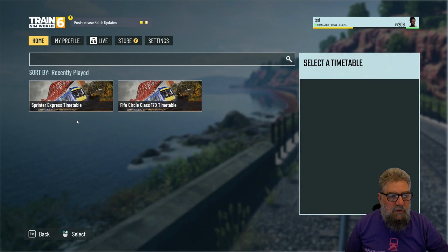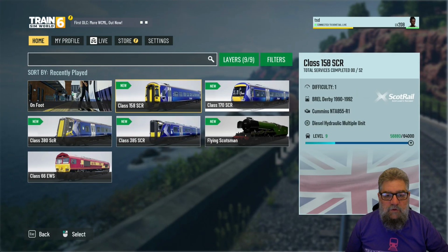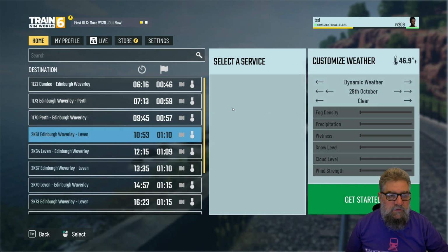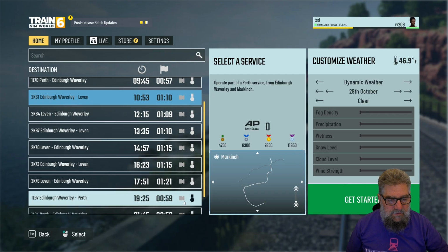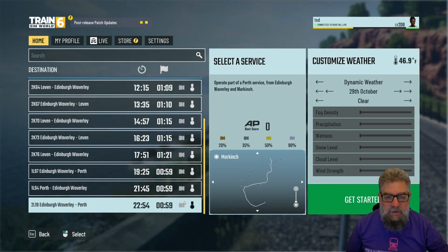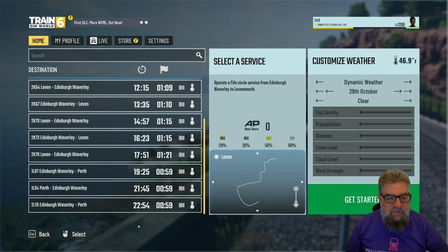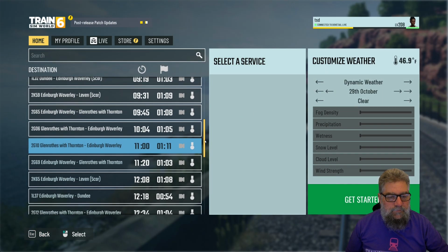There we go. And there should be a new timetable, the Sprinter Express timetable, which has the Class 158, which has the Leven version and the Edinburgh Glasgow version. So let's look at the Leven version. We get 1, 2, 3, 4, 5, 6, 7, 8. Ooh, 12, maybe 13 new services to and from Leven from various places. And they're mostly fairly long, which is cool because you're not just driving the couple of stations on the Leven branch.